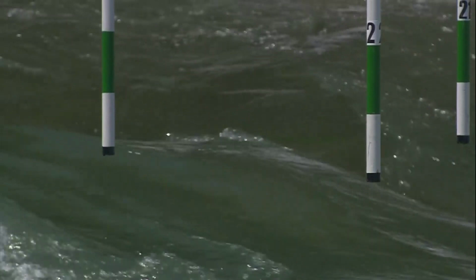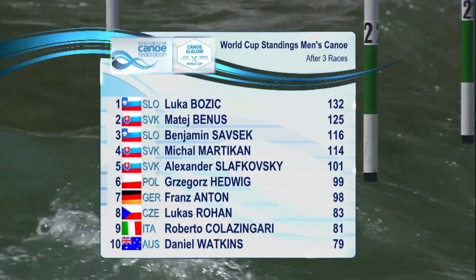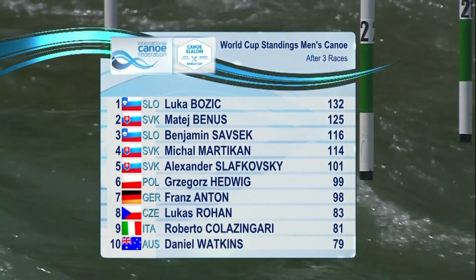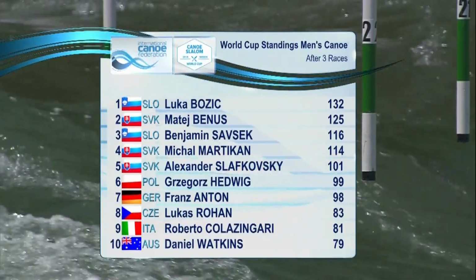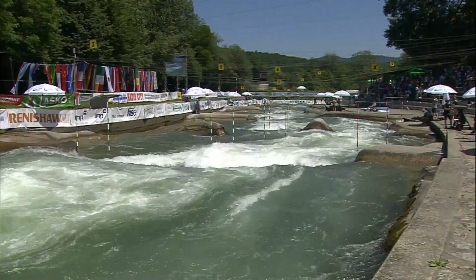So there we have it, the standings after three races in this men's canoe competition. Luka Bozic of Slovenia takes the lead ahead of Matej Benos, who didn't make it through into the final today. Benjamin Savchek of Slovenia in third place. Some big names in there and a close competition. Of course, this is race 3 of 5 and double points up for grabs in race 5, the World Cup final. That's in Prague in the first weekend in September.